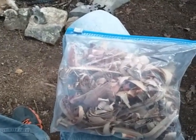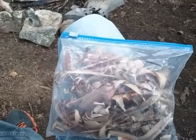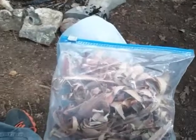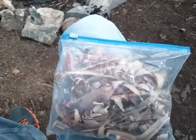This is going to be 15 examples of uses for small plastic storage bags. It could be whatever brand you like. It could be the Ziploc brand. It could be the Hefty brand.